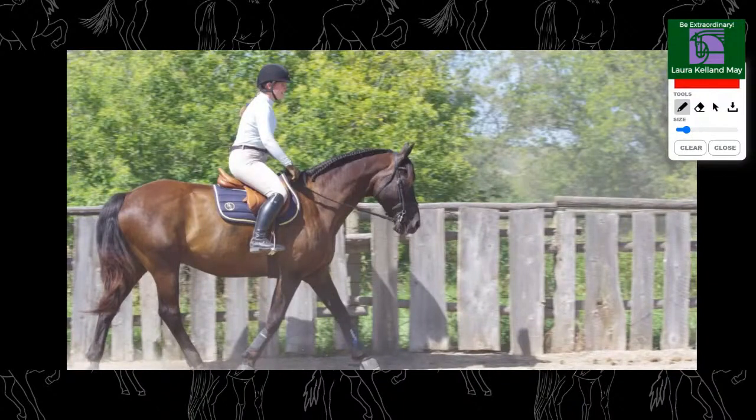So as a judge, smile. I like seeing a rider smile. I'm a big goofy grin kind of girl around the course, so I like seeing people out there having fun. That's a big thing for me.